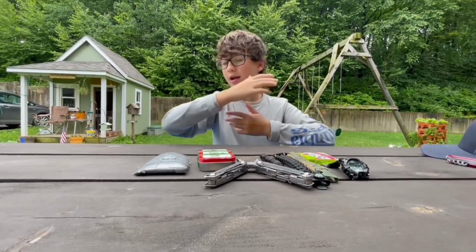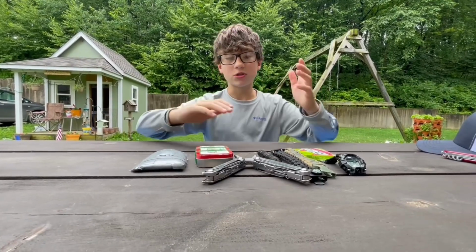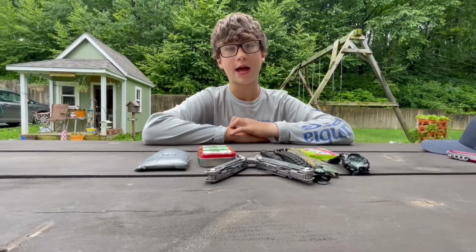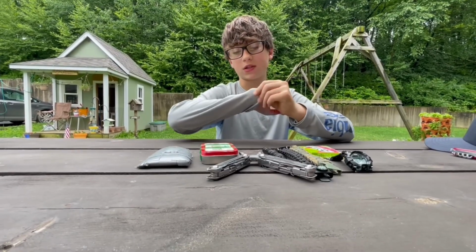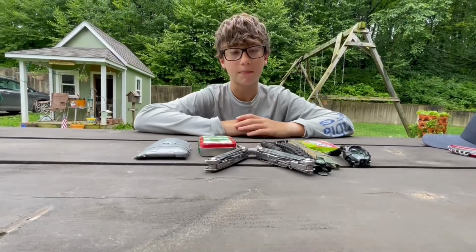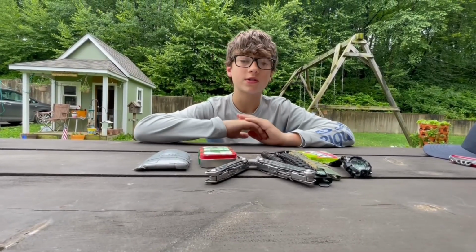I can't forget my clothing. Most people would not think about that, but here in the summer when the sun's beating down, it's hot out, even having a lightweight long sleeve that's dry fit protects the sun from your body to keep you from getting sunburnt. But if you don't have one of them, always carry sunscreen.